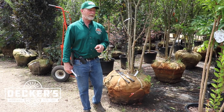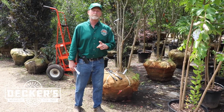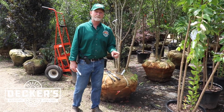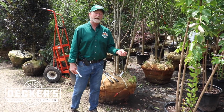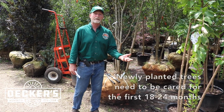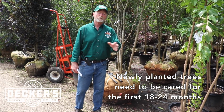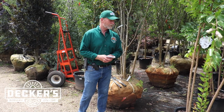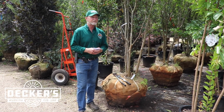Something to keep in mind, when these trees are in the garden center, they're missing 90% of their root system. Okay, they can survive that. We're going to talk more about that. This is very important. We have to compensate for the loss of that root tissue by taking care of these trees for the first 18 months or 2 years. And we'll talk about that after I finish planting a tree for you. Okay, so this gives you some things to think about when you're selecting the tree.